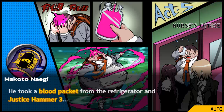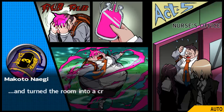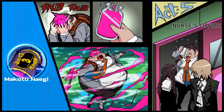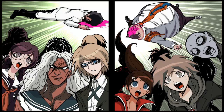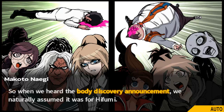He took a blood packet from the refrigerator and Justice Hammer 3 and turned the room into a crime scene in which he himself had apparently been brutally murdered. He let out a scream to draw us back, and when we returned, that's what we found. Meanwhile, the other group that had been out searching found Taka's body at the same time. So when we heard the body discovery announcement, we naturally assumed it was for Hifumi.